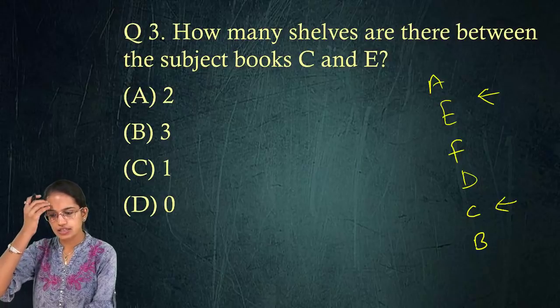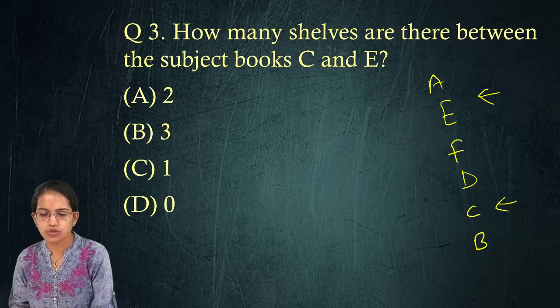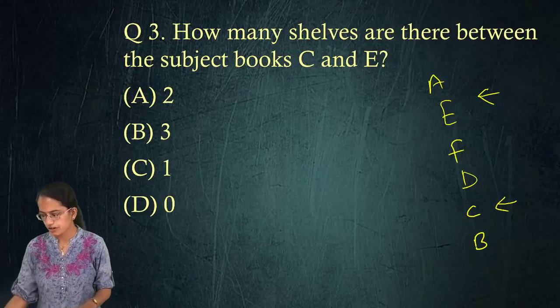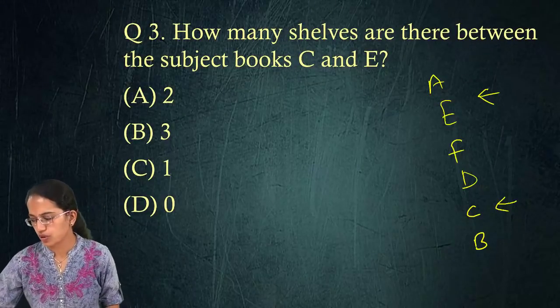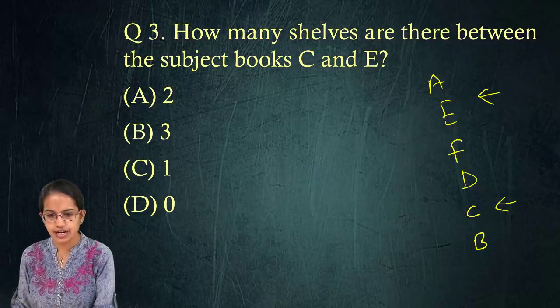For question third, the right answer? A. So right answer would be 2. So there are 2 shelves between those. I hope this is clear. This was a kind of simple question. So again in this, once you do the question correctly, you have the right answers for you.